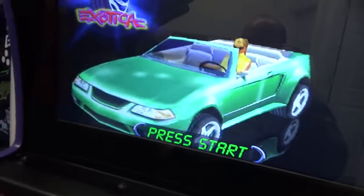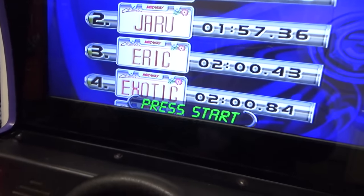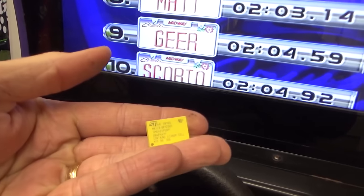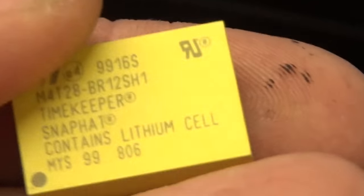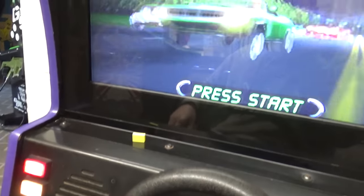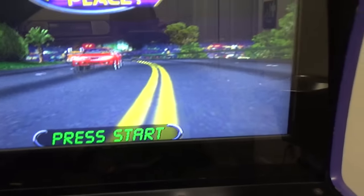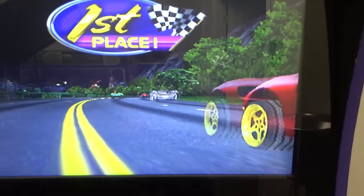But let's see if it'll play. I put a new battery in it, and these actually use a snap hat battery. Kind of a weird battery. You can't see anything, but you're just going to have to believe me. All right, let's see. Got to try to hold the camera.